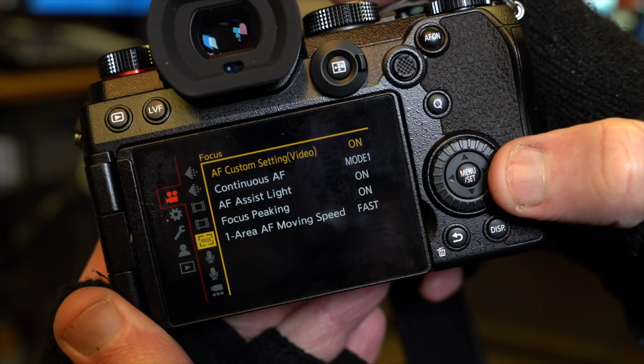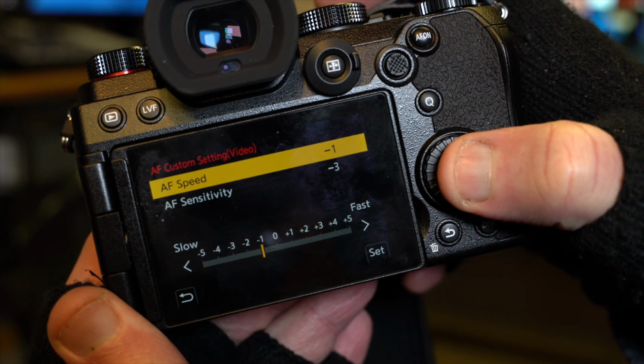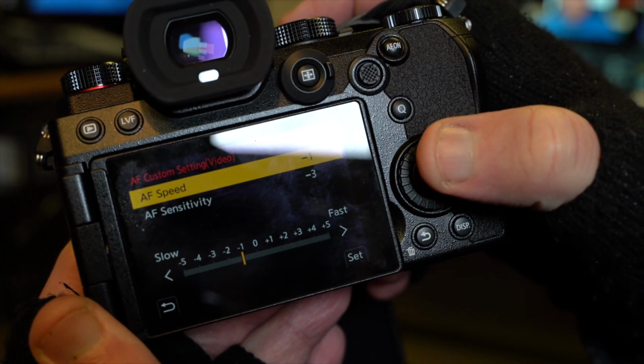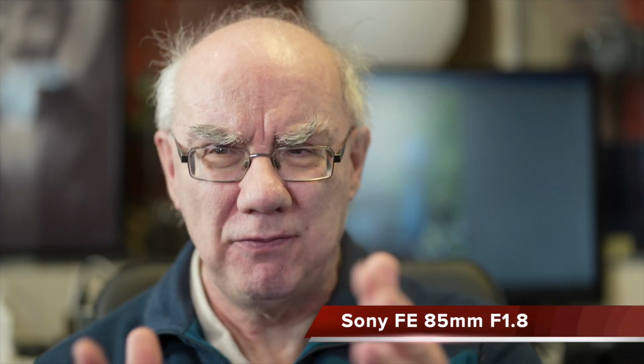I've turned the autofocus settings right down in the menu, so I'm hoping that has cured, or come as close to curing, the out of focus and the pulsing in the background. The bokeh should be very similar between the two, because I'm shooting both of these lenses at f1.8. So that should be similar in the background, and the lighting is obviously exactly the same because they're both being filmed at the same time. But what we're really looking at today is the Sony FE 85mm lens.